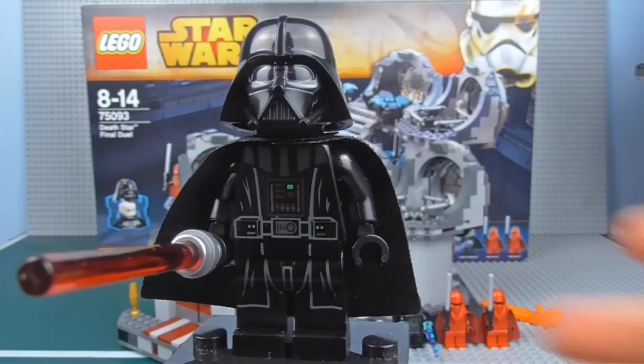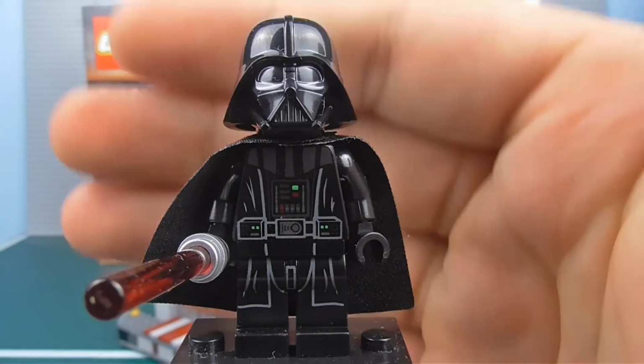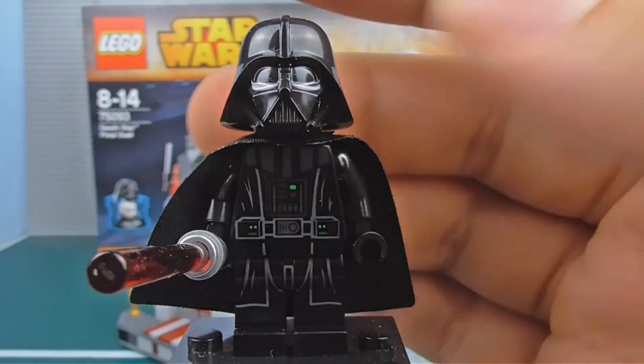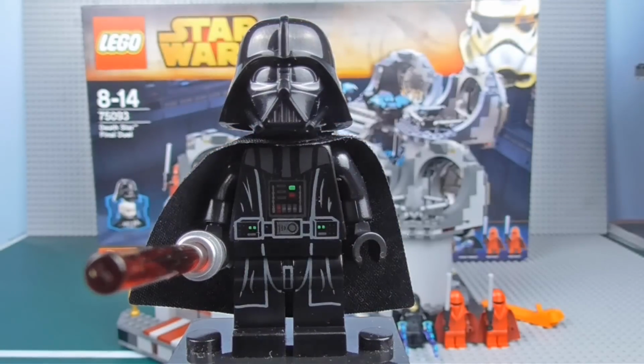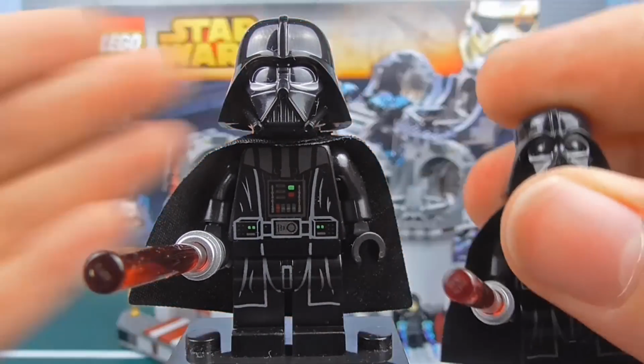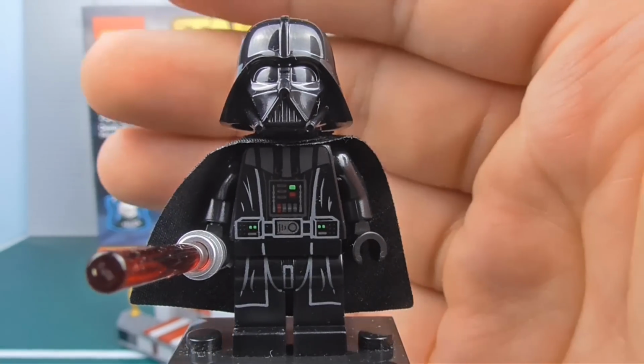Now, I'm still completely divided whether I like this more or less. I suppose it looks more accurate just within itself. But it does seem a little big. It seems a little, I don't know, smooth in one sense. Is it just me? Something about it seems a little smooth. I don't know. But yeah. Anyway, it's still a very nice minifigure. I'm glad we got a new one. We'll see if this works out.